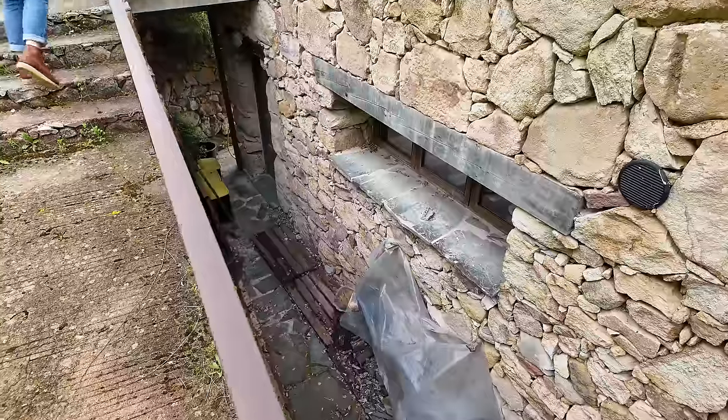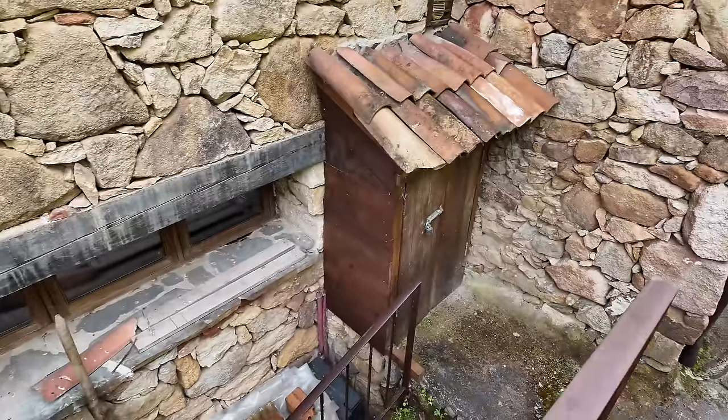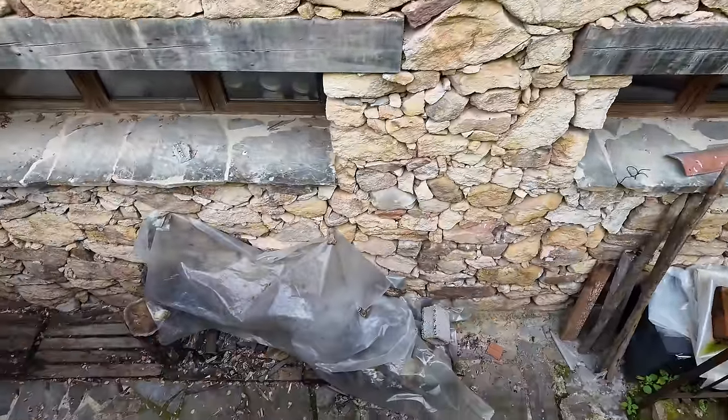Is that the gas storage in there? That's the gas storage, yeah. I'll just quickly show that. Where your gas bottles are. This is where they stack all their wood, actually, for the burner.